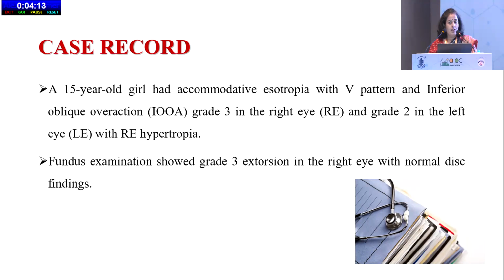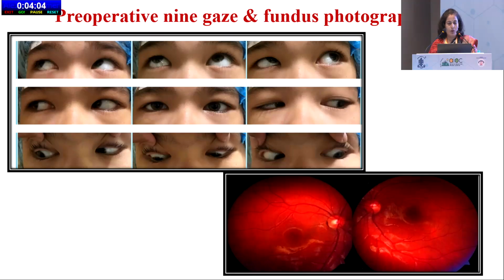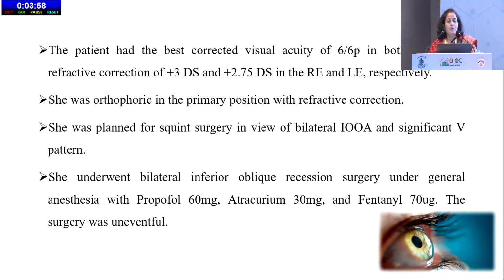A 15-year-old girl having accommodative esotropia with V-pattern and bilateral IO overaction was planned for squint surgery under GA. This is the preoperative 9-gaze photograph showing significant extorsion, and fundus photographs. Best corrected visual acuity was 6/6 with refractive correction, and she was orthophoric as far as esotropia was concerned with refractive correction, but the surgery was done for bilateral IO overaction and significant V pattern.